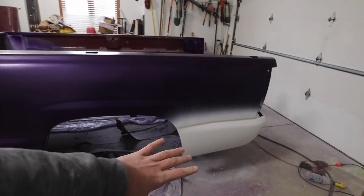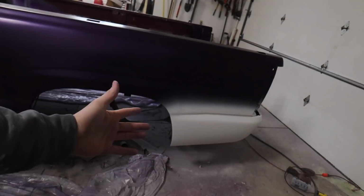Like I said, there's a lot to learn as I'm doing this, which is actually incredible. The purple to white fade, kind of neat. Honestly, if you're looking for a two-tone color, I would never put purple with white, but it doesn't look that bad.